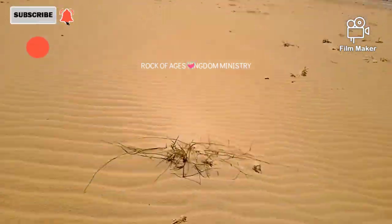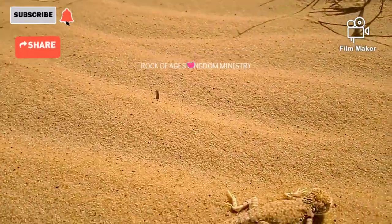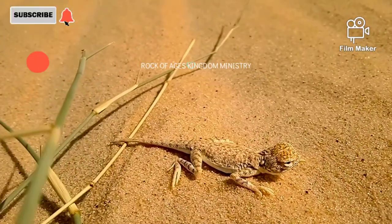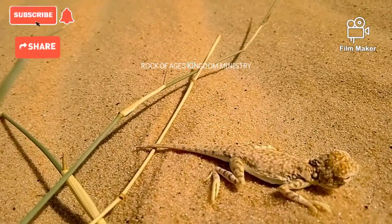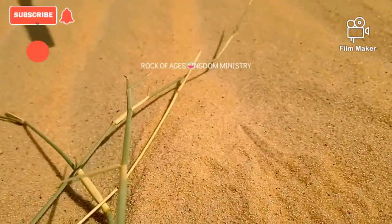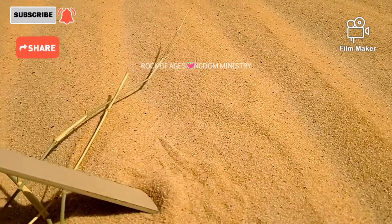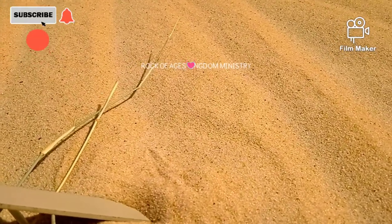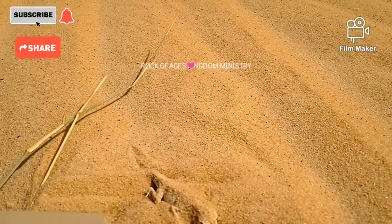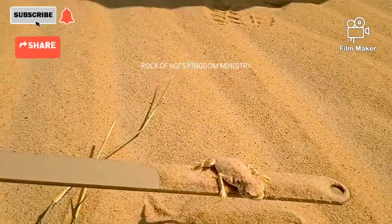And let's take another look at this small creature that we found in this desert. And in this moment, he's just resting. Here we go again. We could see it really hide itself under the sand. And we couldn't see it if we haven't seen him hide itself. Again, it pretends to be dead.